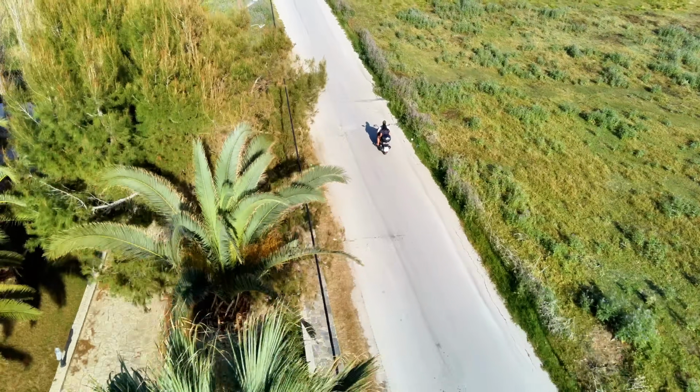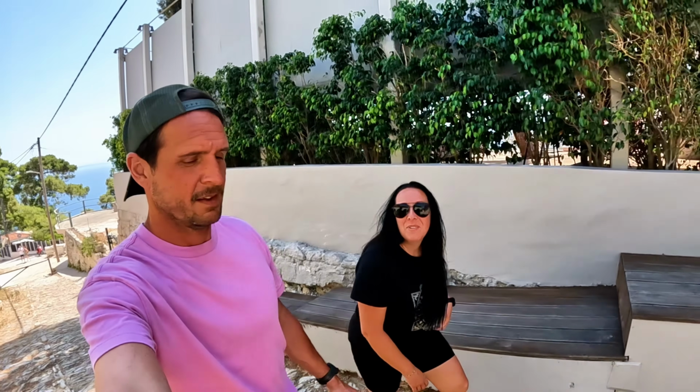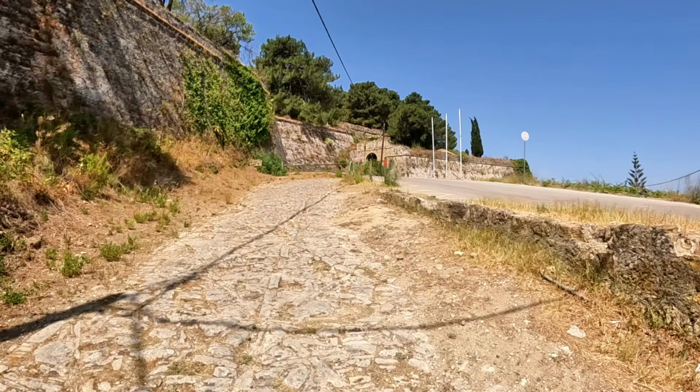We love to explore the island. We stumbled across the Goumas winery before heading to the breathtaking Venetian castle.